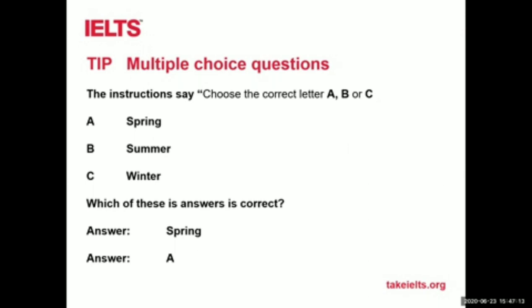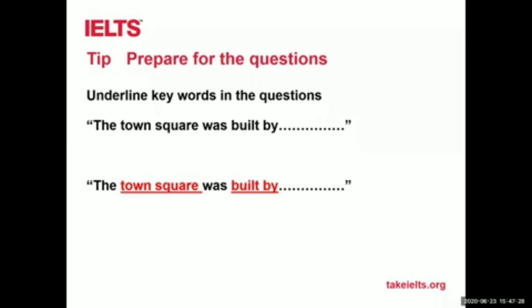Also, you might make a mistake in your spelling if you're in a hurry and you're trying to write the word, and it takes longer. So if it says choose the correct letter, just put the letter on the answer sheet. It's much quicker and much safer. Saves you time and no risk of spelling mistakes.